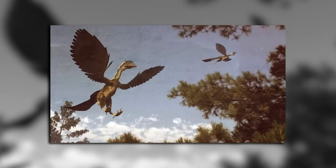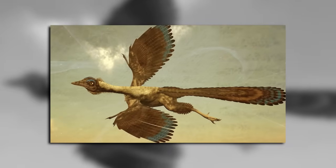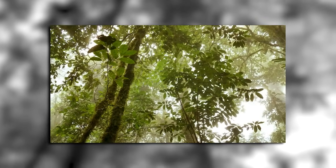Interestingly, this dinosaur wasn't found in the ground, but rather was trapped inside a piece of amber. Amber is a great way for specimens to become preserved, and this is exactly what happened with this tiny dinosaur.